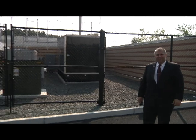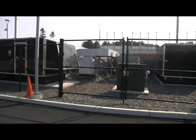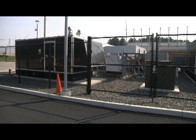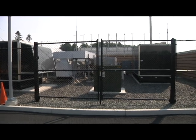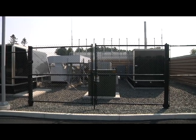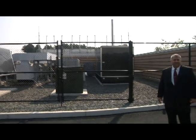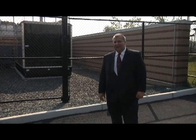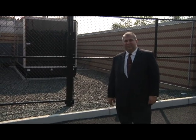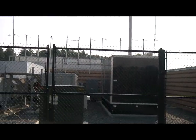So behind me, we've got two generators, talking about the redundancy. Each generator has sufficient power to supply the entire building as power needs. Also, we have three air handling units. Two of the air handlers supply the dispatch operations, so that we always have something running through dispatch. And then we have another one for the conference room area and administrative section. On the back of the building, we had just talked about the antennas. You can see the antenna farm behind me.